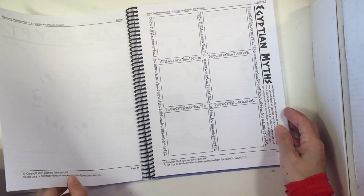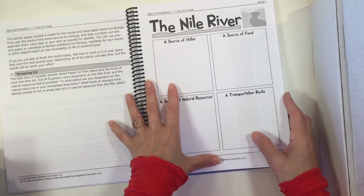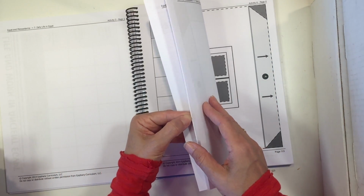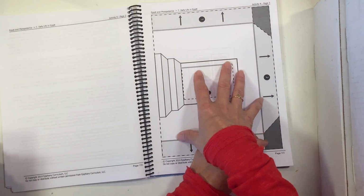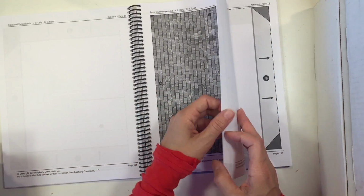So let me find an activity that shows you the options so that you can get an idea of how that works. But before I do that, let me show you that the workbook is also going to take the place of some manipulatives or even some kits, because it comes with these activities where you're going to be constructing the model of an Egyptian worker's house, and it's going to come with all of the materials that you need here. You can color this, you can cut this out, you can paste it together and make this Egyptian worker's house. So there are several pages devoted to that.